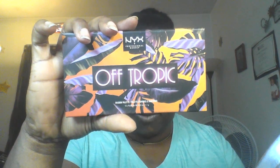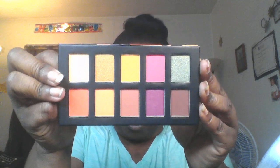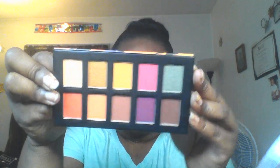And the first thing we're going to do is go into this NYX palette called Off Tropic. And these are the lovely colors. I have on a mint green top today. So I'm definitely going to try to incorporate this green in the look.